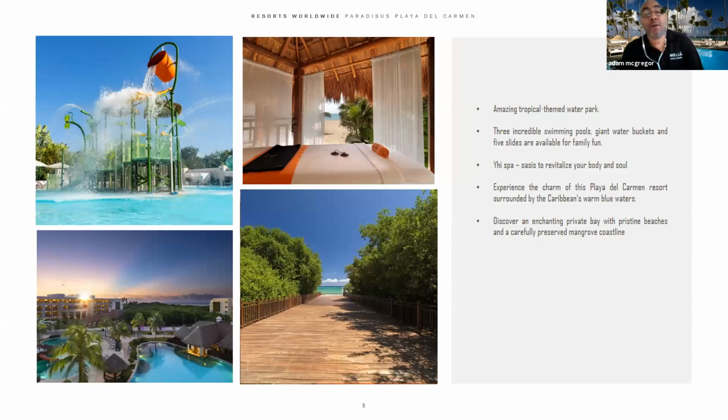Here's a couple of shots of the grounds as well. They have the water park, of course, the Yi Spa, and a walk through to the beach right there. Sometimes in those cuts between the hotel and the beach, they actually beautify them and have wedding receptions in there, and sometimes cocktail parties. So it's a really good scene for those get-togethers. And a shot of the sunset at the Paradisus Playa del Carmen on the bottom left-hand side of your screen.